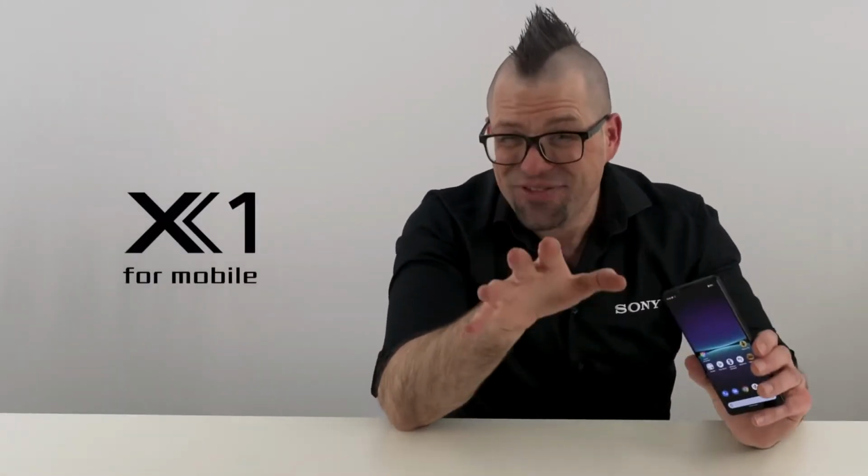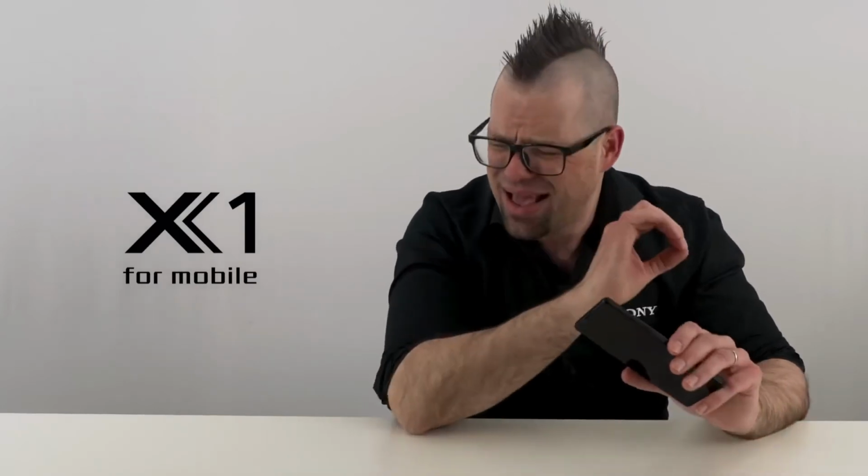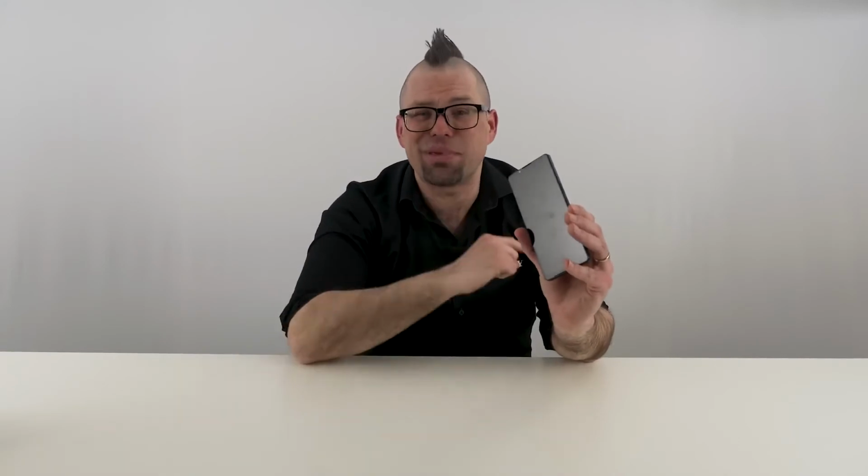And let's not forget that the Xperia 1 Mark IV also has the X1 for mobile engine, specifically designed to upscale and expand the dynamic range of your standard dynamic range content to ensure it looks its absolute best at all times. But, as I always say, entertainment isn't just about gorgeous visuals, it's also about awesome audio. And the Xperia 1 Mark IV has stepped up the audio performance yet again with some upgraded speakers.